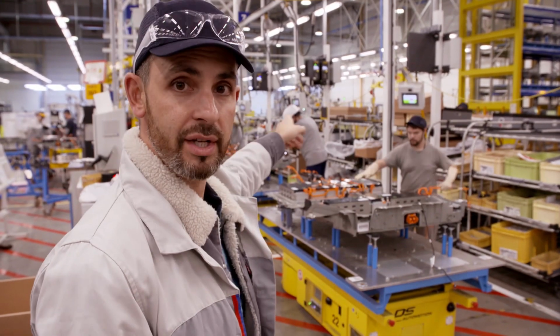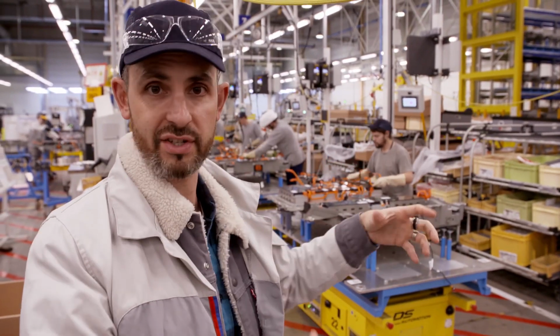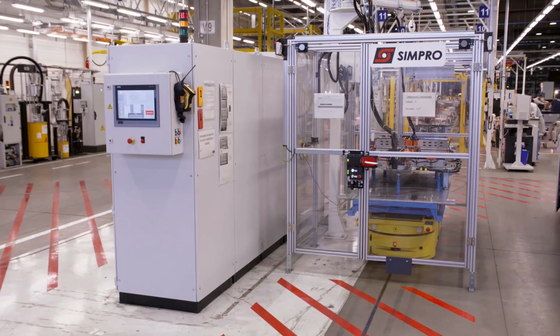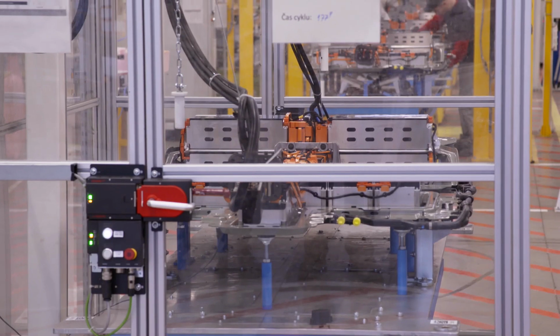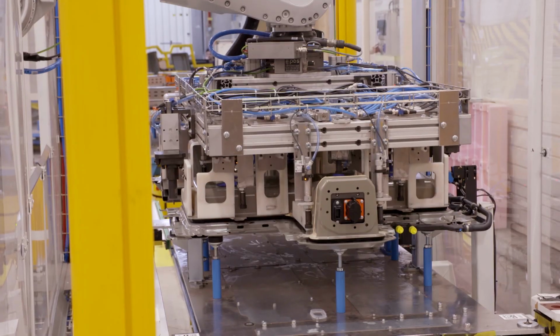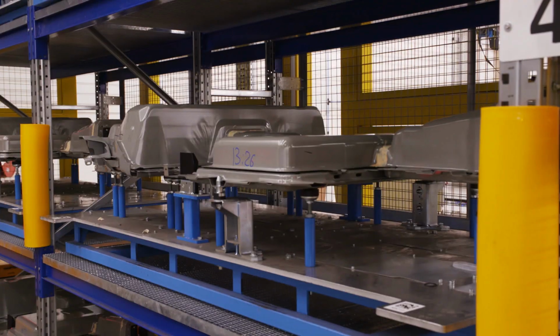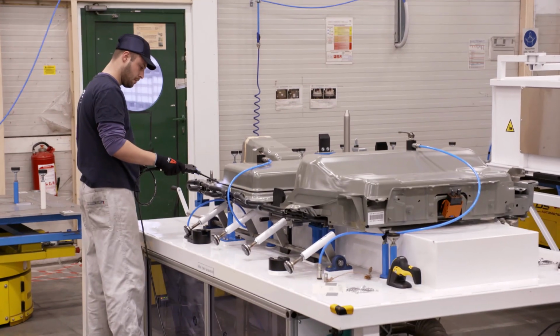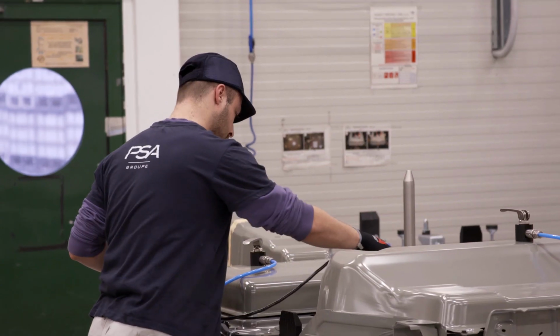Then it goes down to the next round where it has its control unit fitted, its brain. The 50 kilowatt-hour pack is then tested for power output and safety. And provided everything is okay, the top of the case is then glued to the bottom. Then the case is left to set for 4 hours, before the packs are tested for leaks using helium gas.